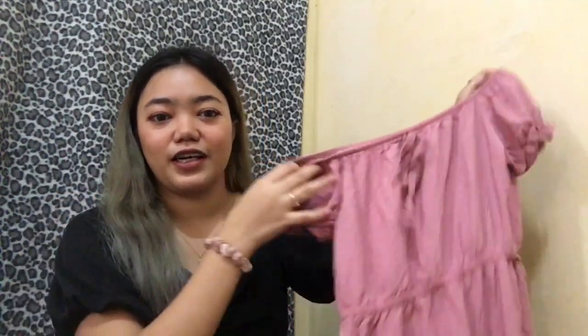Nakikita. Kasi ganun yung type ng material. Kasi meron lang siyang ribbon dito na hindi naman na-adjust. Like wala siyang ginagawa. Nilagay lang siya dyan for fun. Got this for I think 250 ata. This one.